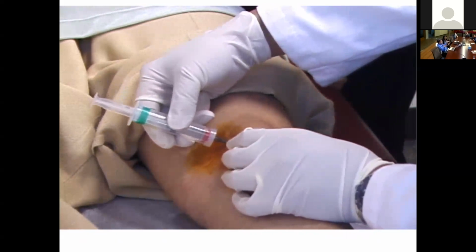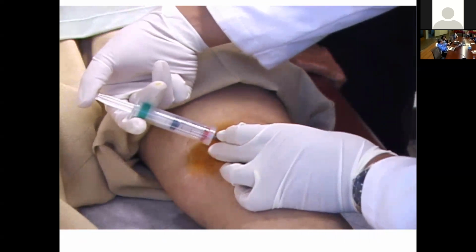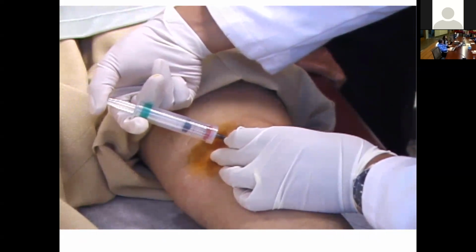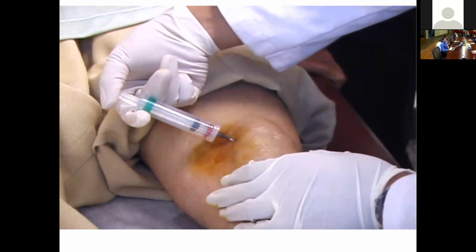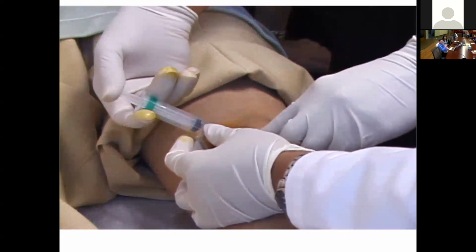Unless they're the best surgeon on the planet who can inject in like 1 minute or less, this probably should take a few minutes. You don't want people just going in there and shoving needles in. That's what hurts, right? So that's kind of what you're gonna see when we do the injections.